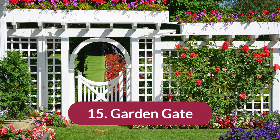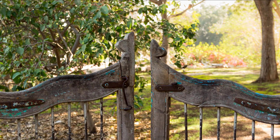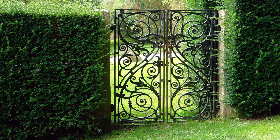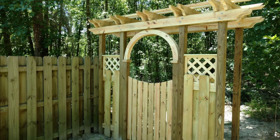Number 15 is a garden gate. You can add a beautiful ornate garden gate to your backyard so you know that you're walking into something magical. And we made this in 2 days and created the lattice work and curves all out of normal tools.